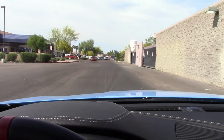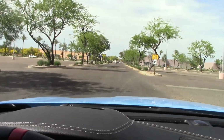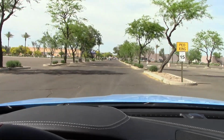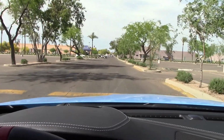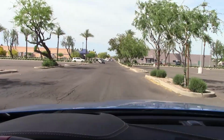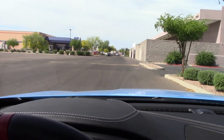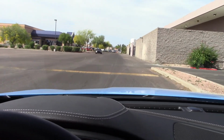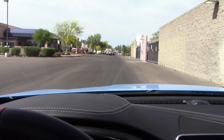Not much difference. Let's do that again, but we'll put it in the track mode. Beef up the shocks and the steering, which is now pretty stiff. Bump number 1. Yeah, felt that, but still reasonably comfortable. Number 2. Again, stiff but comfortable, and the nasty bump. Yeah, I felt that one, but not too bad.